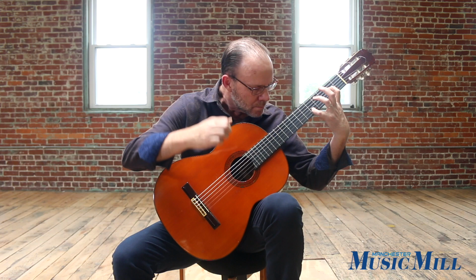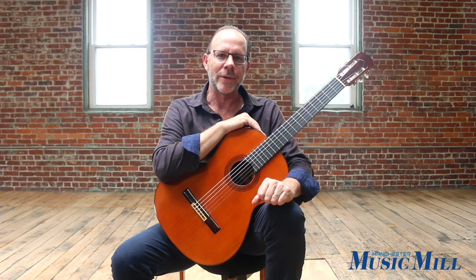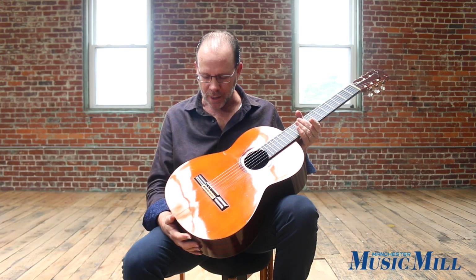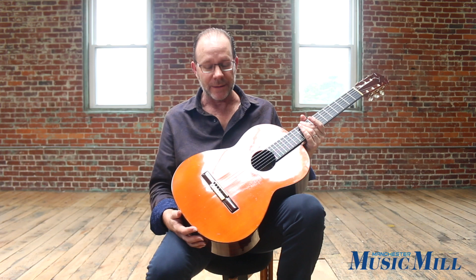Thanks, Joe. Thanks for letting me try out this amazing instrument. As Joe said, there's so much history involved in this particular instrument, but I just want to talk a little bit to the amazing qualities that are within this. As you can see, it's amazingly constructed, beautiful Brazilian rosewood back and sides, but this cedar top, this Spanish cedar top, is just amazing. The grain is so even and refined that it really just produces such an incredibly loud but balanced and beautiful tone.